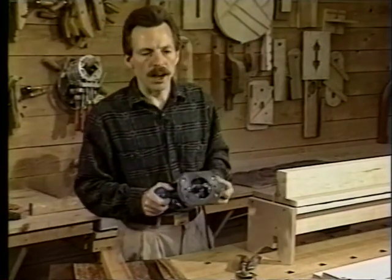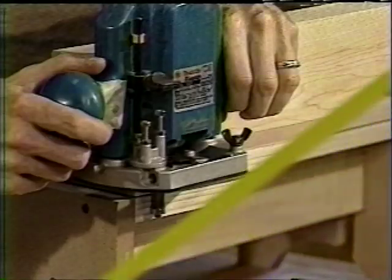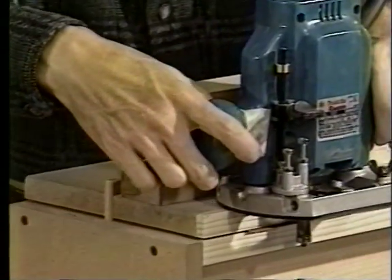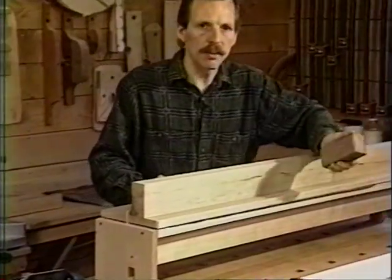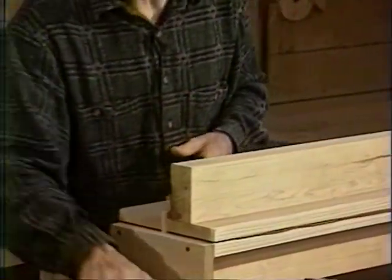I use a plunge router, although any router will do, with a carbide flush trimmer. The bearing rides on this lower piece as I trim the veneer. I usually run the router backwards, called climb cutting. This technique can stop even the worst veneer from chipping out. Sometimes I even lightly sand the edge to remove any fuzz that might have been left with the router.